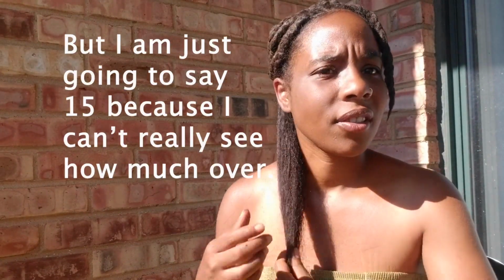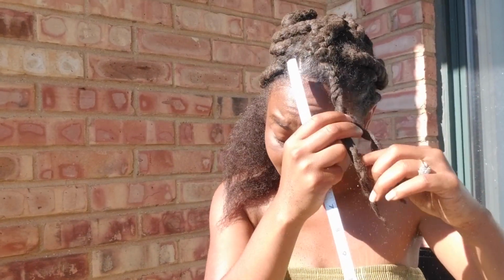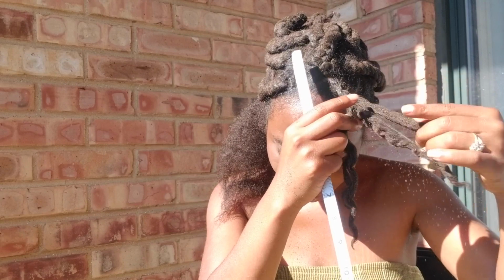Okay, so it looks like this goes a little bit over 15, so that means not much has changed. But overall, if you remember in January when I pulled it out, it wasn't looking as long as it is now. So, a little bit over 15. I'm just going to say 15, because even though it was a little over 15, if y'all saw it, it wasn't that significant at all.